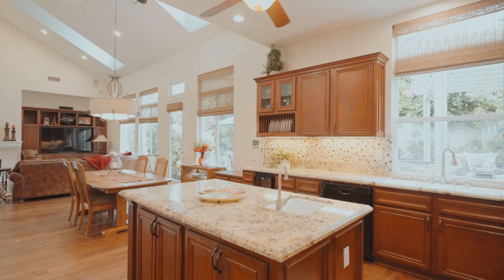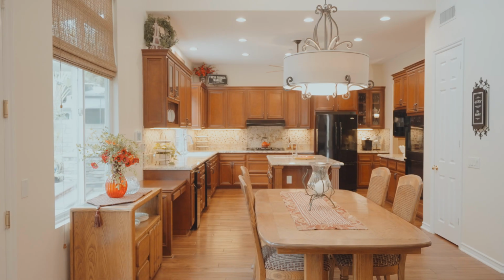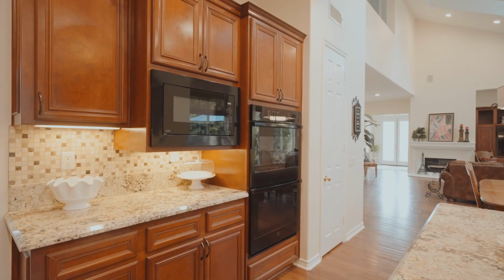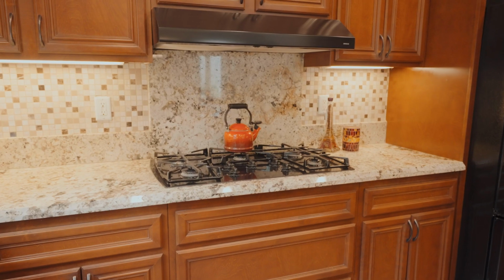Absolutely love it. That massive center island with the utility sink, that beautiful granite counters, all of those cabinets and drawers and door space. I mean, it's just loaded for that inner chef in you. You've got the double oven, the microwave, the wine fridge, the dishwasher, the 5-burner. It's just a great space for a good family home that you rarely see come on the market, especially in this neighborhood.